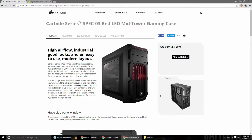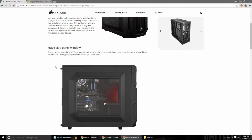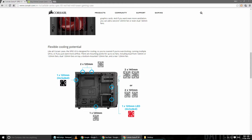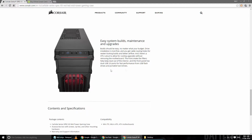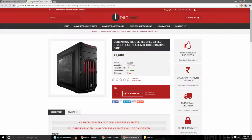For the case, again I went with the Corsair. I chose their Carbide Spec-03 Red LED mid-tower gaming case. This is a great case. It has ample room for air circulation and a great cable management system, etc. It has good features like USB 3 in the front, water cooling support, multiple fan mounting options, a large cutout in the motherboard tray for installing CPU coolers, a great side panel window to showcase your beefy components, and dust filters, etc.